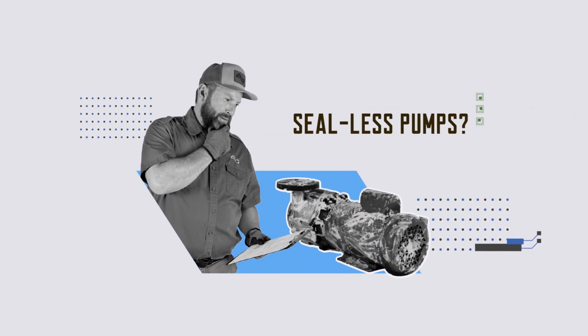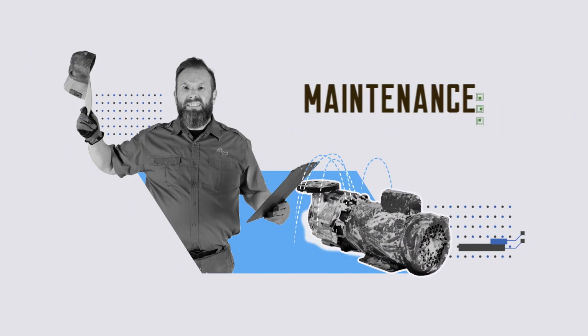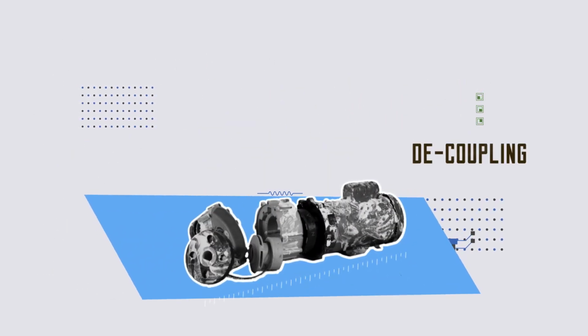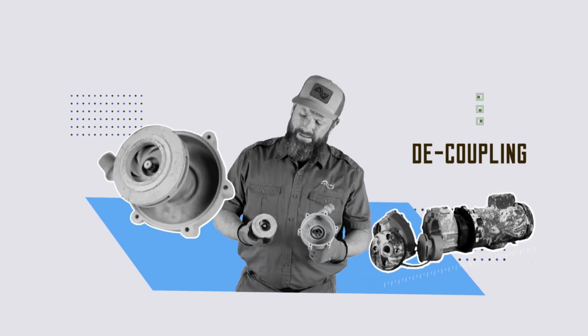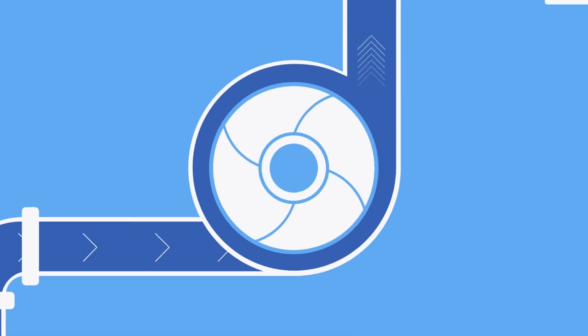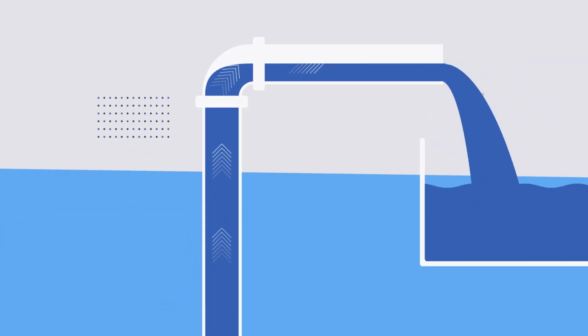Still using sealless pumps? With frequent maintenance and repairs, the downtime and cost to an organization is brutal. Decoupling of the internal magnets is one problem. Energy inefficiency is another. But the giant killer is an improperly sized pump system. There's got to be a better way.